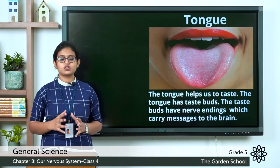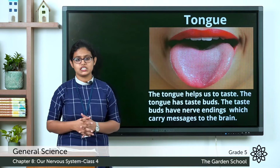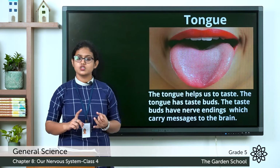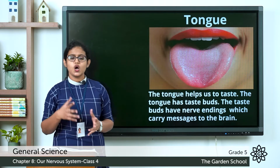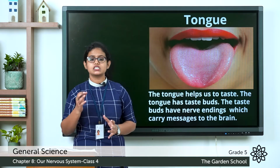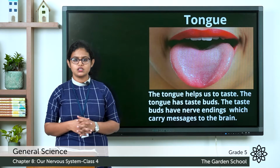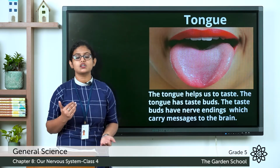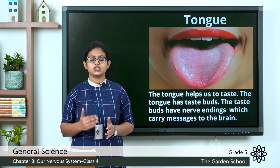Coming to the next important sense organ, that is the tongue. What is the function of our tongue? The tongue helps us to taste. It has taste buds, so we are able to taste different things that are sweet, salt, sour, bitter. So how does it work? When you place something in your mouth, the taste is sensed by your taste buds. The nerves connected to the taste buds carry this as a message or impulse to your brain. The brain produces a response, and it helps us to recognize the taste of the food.